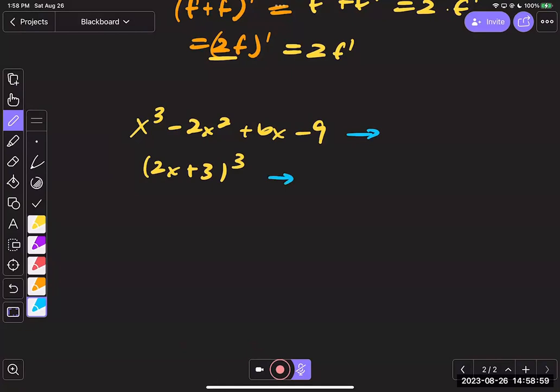The first one's 3x squared minus 4x plus 6. Yeah, the minus 9 goes away. You're exactly right. And then this one, is there an easier way instead of multiplying it out? There is, but you haven't learned what you need for it yet. So as of right now, what do you need to do? Multiply it out, I guess, and then find each one.